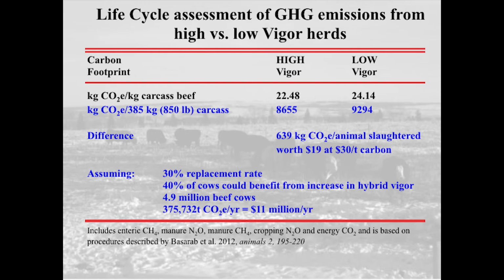And you'll see that the carbon footprint for our high vigor herd is lower than our low vigor herd. And that amounts to a savings in terms of greenhouse gas emissions of around 639 kilograms of CO2e per animal slaughtered. So that's pretty significant.